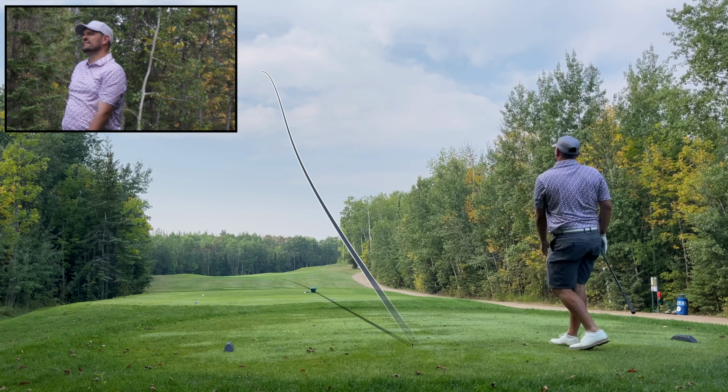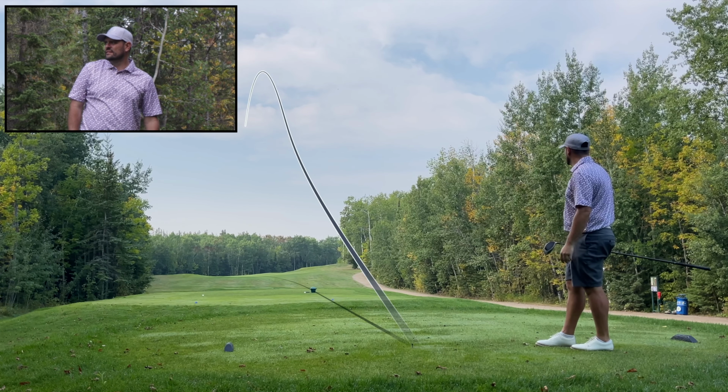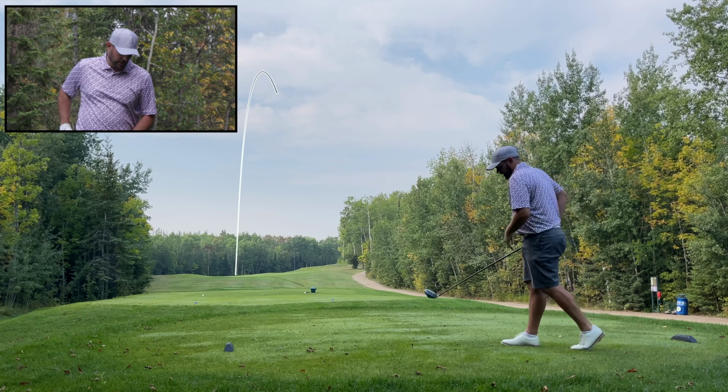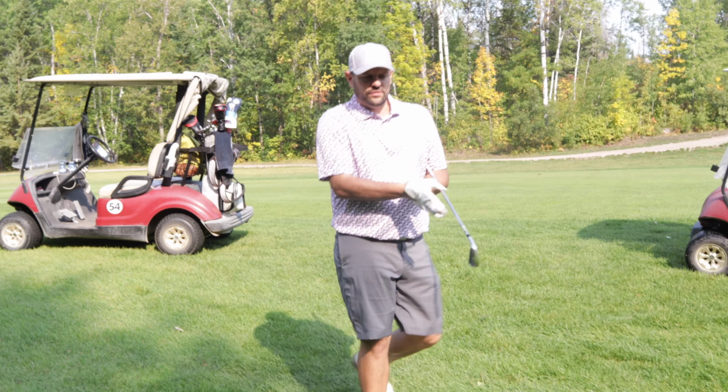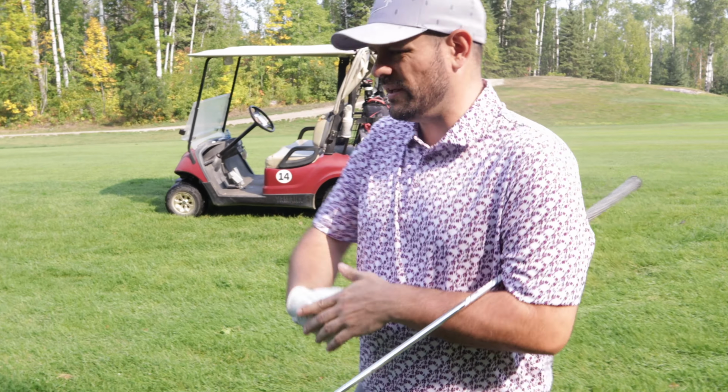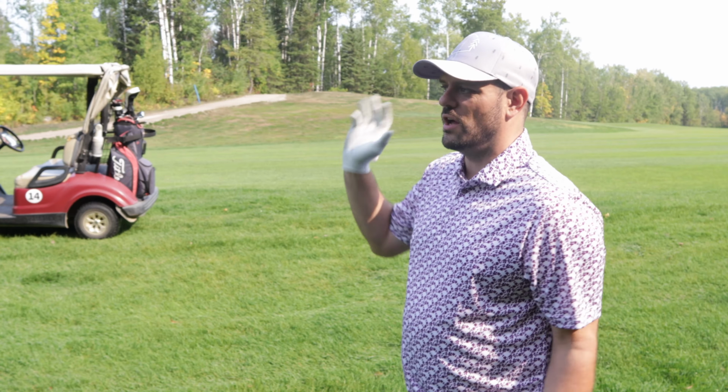Cut again. Should be fine. All right, we got 172 here in the rough. Uphill into a little bit of a breeze. So I'm gonna play like 185. I'm gonna hit a 6-iron. Lots of room behind the pin.